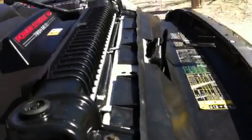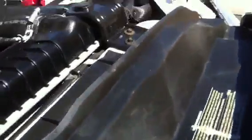Alright, there's your core support, which is perfect. There's your driver fender. There's your Ford emblem right there for the fender on the driver's side. Again, there's that. Okay. I gotta pick up the pace here.